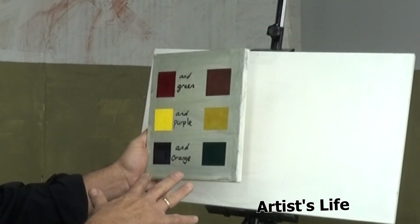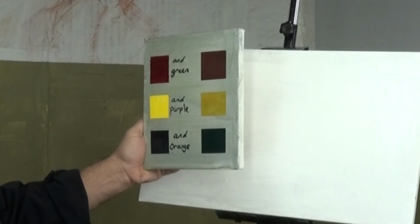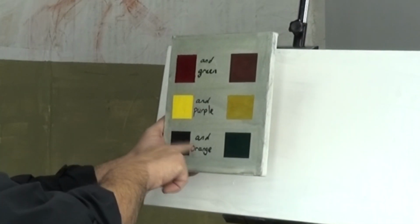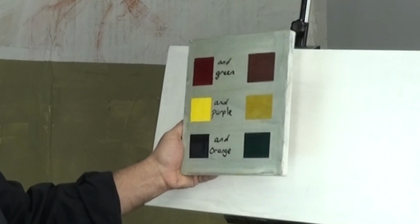If I were to continuously add, let's say, green to the red, eventually you'll get brown. Same thing with the purple and the yellow, and same thing with the orange and the blue. Eventually you'll get brown. But here it is. So let's start with the painting.